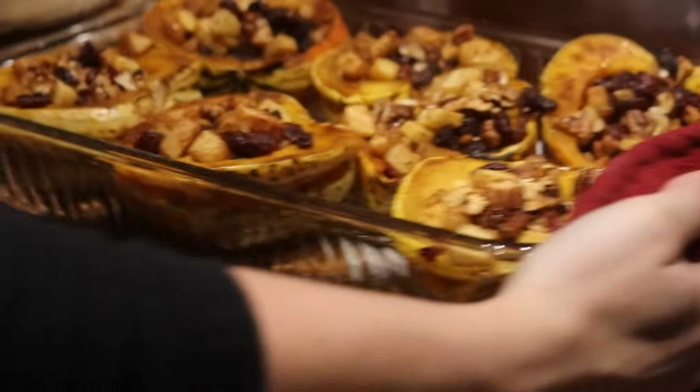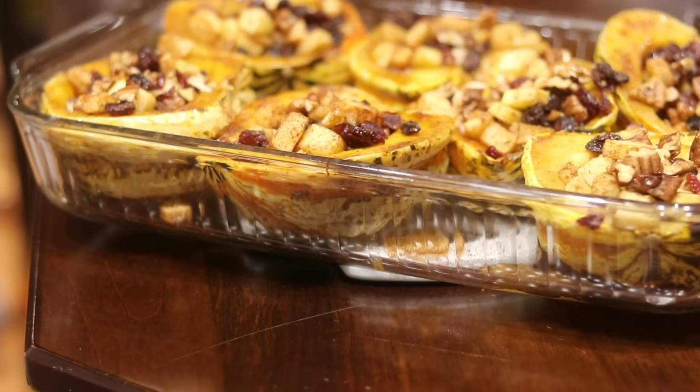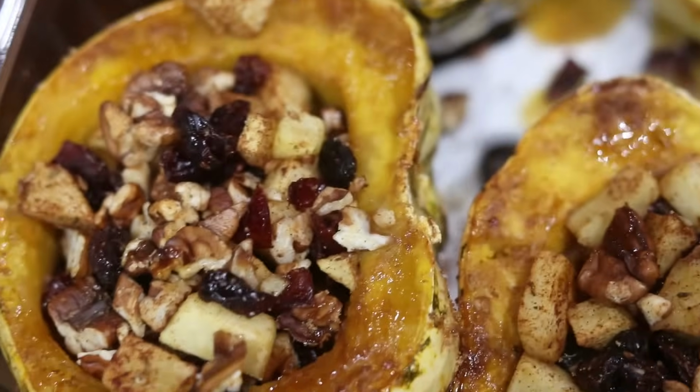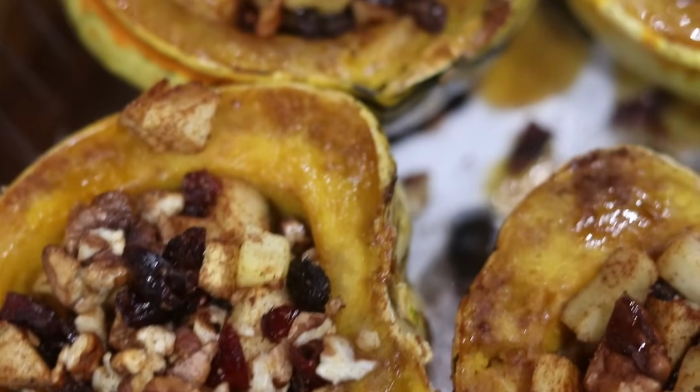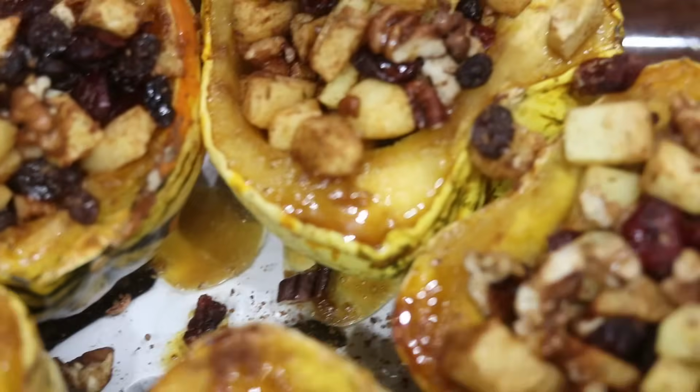I also drizzled each one of them with some maple syrup, probably totaling about a 1/4 cup between the 8 of them. These are so good. This is coming from a squash and pumpkin lover. So if you love those things, definitely try it.